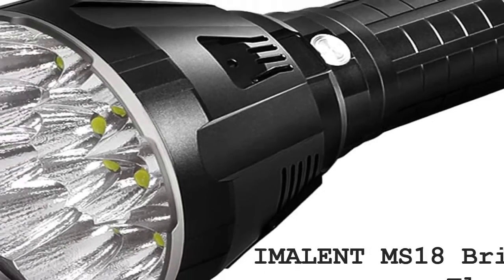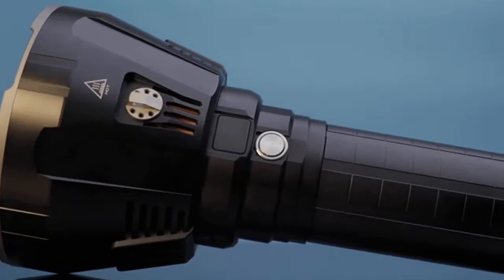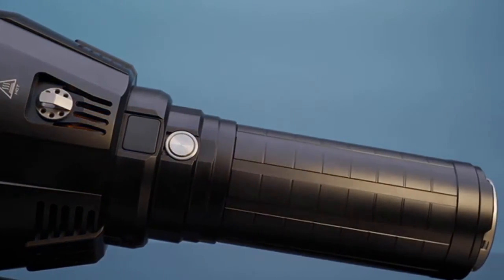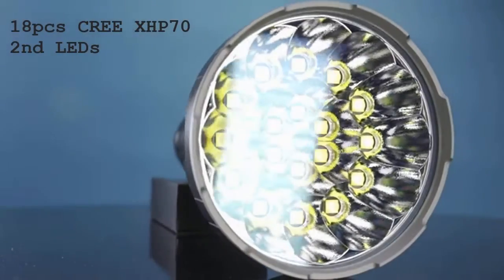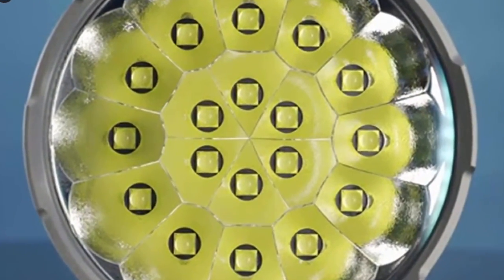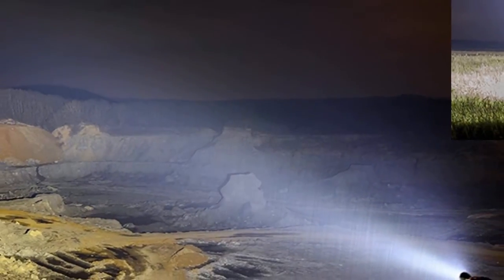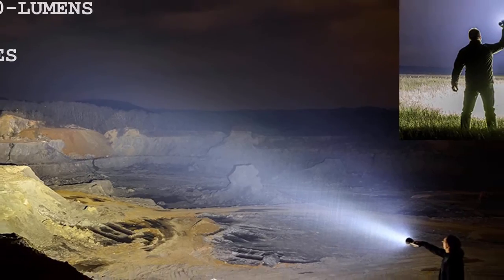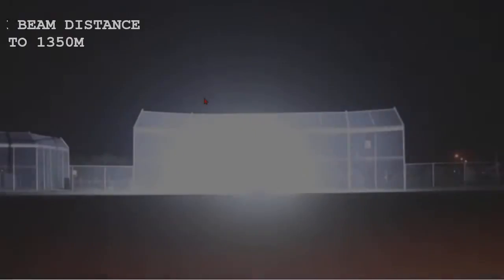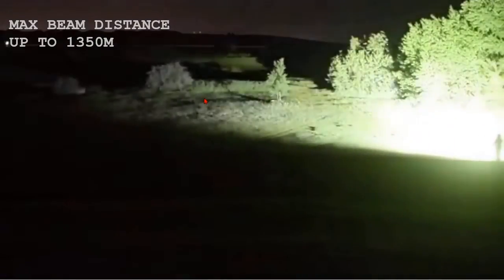IMALENT MS18 Brightest Flashlight, 100,000 lumens, the brightest powerful flashlight on the market. The MS18 rechargeable flashlight comes with 18 Cree XHP70.2 high-lumen LEDs with a lifespan of up to 50,000 hours. The max output is up to 100,000 lumens, and 9 mode settings replace the need for multiple flashlights. You can experience a max beam distance of up to 1350 meters.